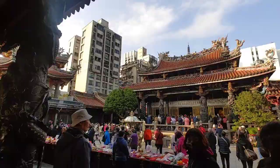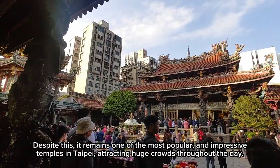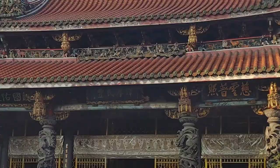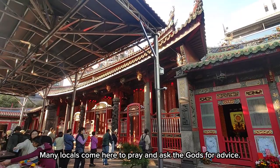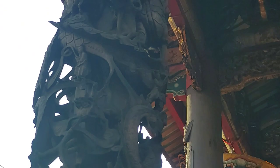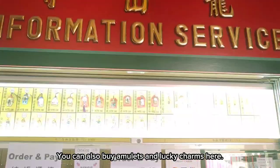Despite this, it remains one of the most popular and impressive temples in Taipei, attracting huge crowds throughout the day. Many locals come here to pray and ask the gods for advice. You can also buy amulets and lucky charms here.